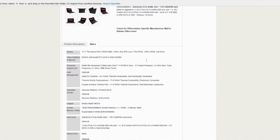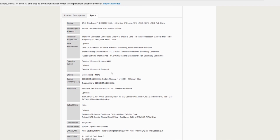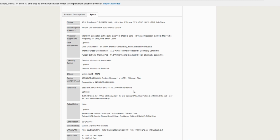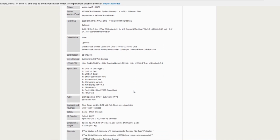Both models come with a 17.3 inch 144Hz 3 millisecond IPS level display, and both have the i7-8750H CPU, which is a 6-core. For $95 you can upgrade and do a thermal repaste with conductonaut and Fuji poly pads. That's what I have. I have Windows Home Edition, a clean install, with 16 gigabytes of RAM, a 256GB SSD, and also 1 terabyte of storage on a hard drive.